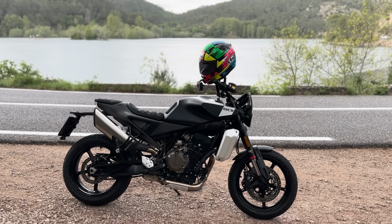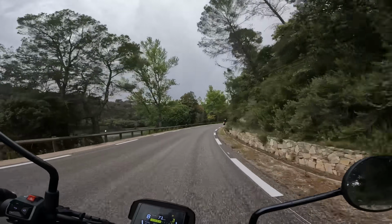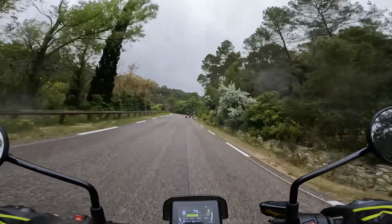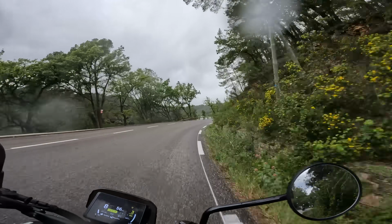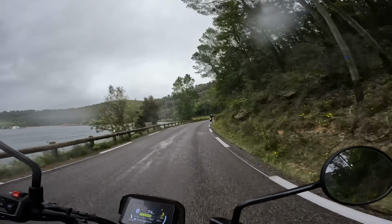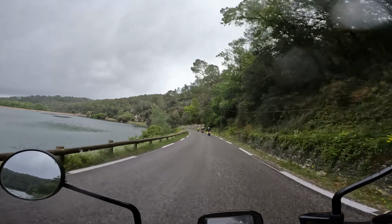It said 0% chance of rain today. Well, like Husqvarna put a steering damper on the Svartpilen, this rain has really put a dampener on proceedings today. I don't know if you can hear me. I don't know if the GoPro audio is messed up. I'm just talking rubbish as the rain gets harder. Come to the south of France.